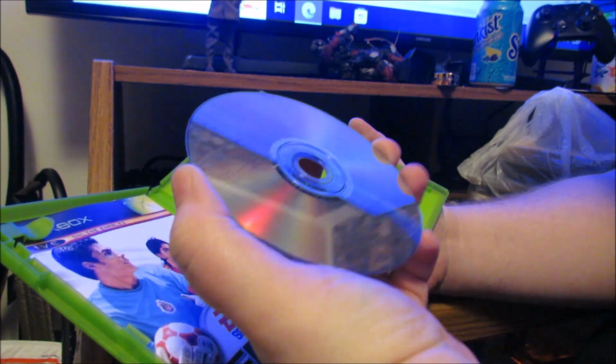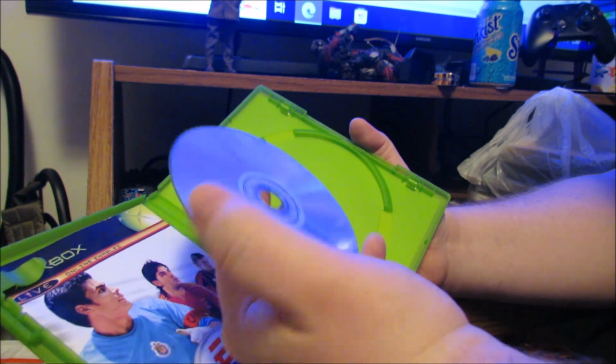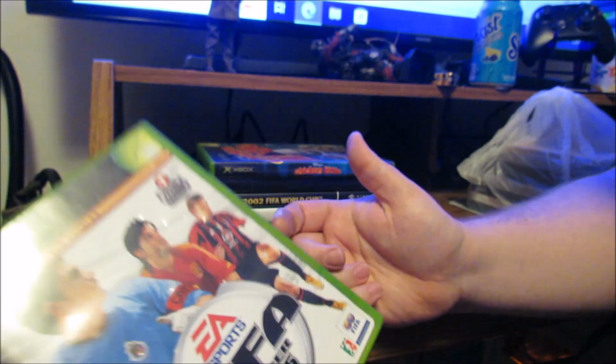And how is the disc condition? Honestly, not too shabby, but those scratches right there across will worry me, but I know I'm gonna play this anyways.